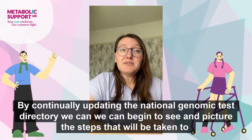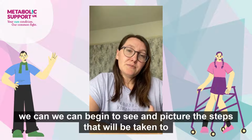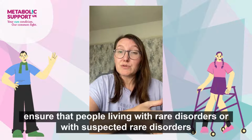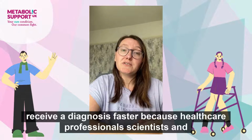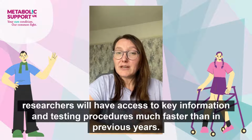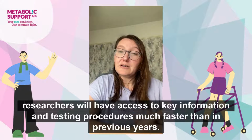By continually updating the National Genomics Test Directory, we can begin to see and picture the steps that will be taken to ensure that people living with rare disorders or with suspected rare disorders receive a diagnosis faster, because healthcare professionals, scientists and researchers will have access to key information and testing procedures much faster than in previous years.